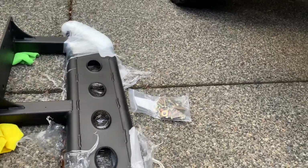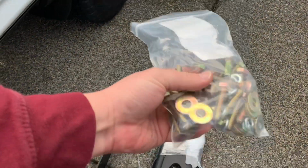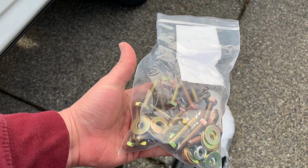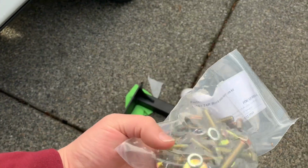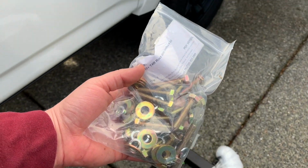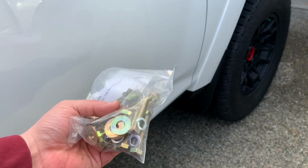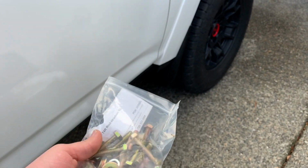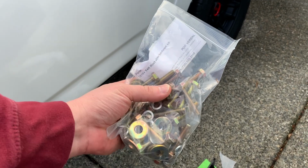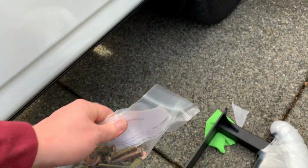And here are all the bolts, all the lock washers, flat washers, everything you need is right here. And super straightforward. This does not have the KDSS, given that it is a TRD Pro. The KDSS is the Kinetic Dynamic Suspension System. So the other trims do have that, which requires a little more work to make it happen, but even then it's pretty easy to install, to my understanding.